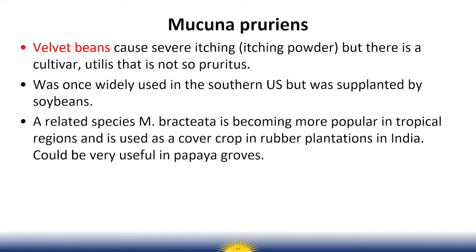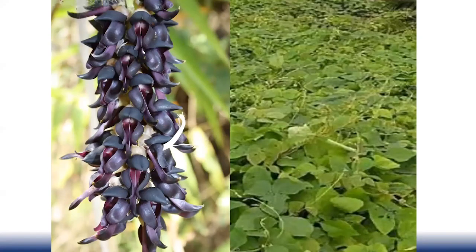A related species, Mucuna bracteata, is becoming more popular in tropical regions. It's used as a cover crop in rubber plantations in India. So it could also be very useful in papaya groves, or maybe even citrus, depending on your production practices and what you really want to get done. This is what it looks like. It's got some very beautiful, unique flowers. The seeds of this can be many different colors, and they're rather largish seed. So they're a little expensive to get established. But once you get it and it grows for you, you can collect seed off of it.